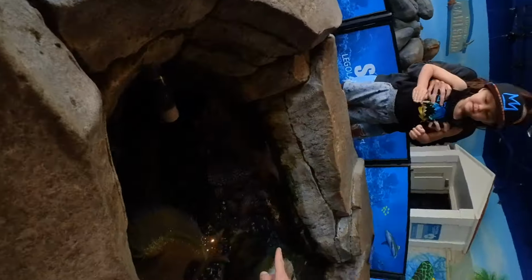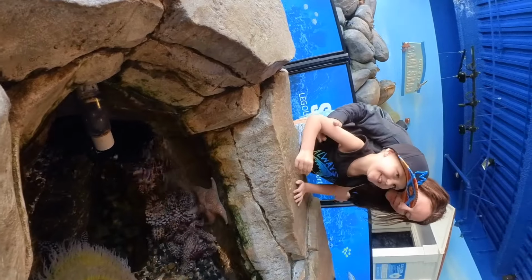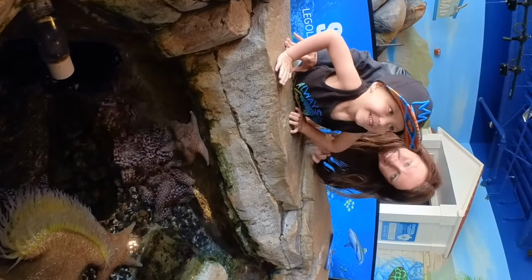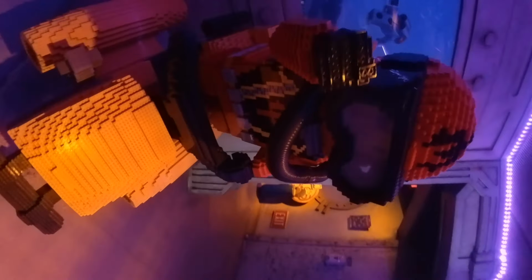Ooh. Guy right there, that orange one. Touch him, Roman. Good job. How's that feel? You can touch him more than a second. Oh my, you're petting a starfish. Stop. Stop. Down, pull it down.